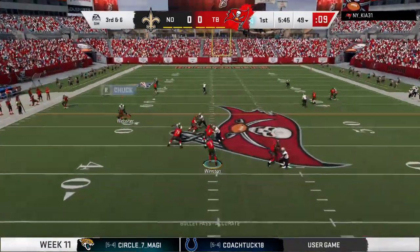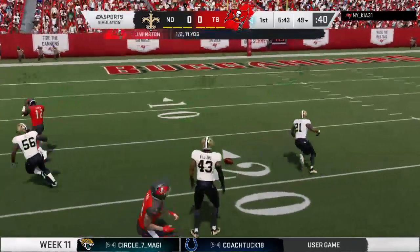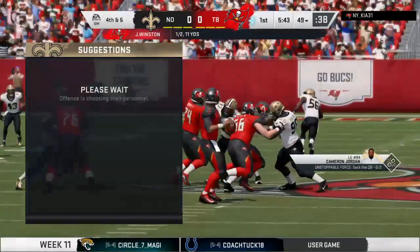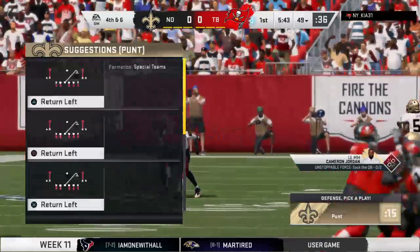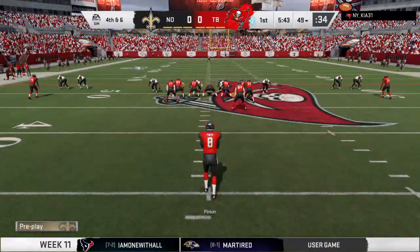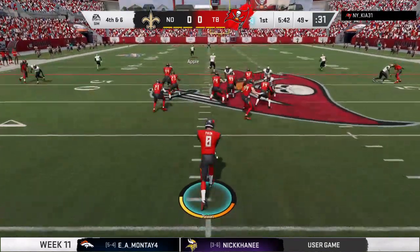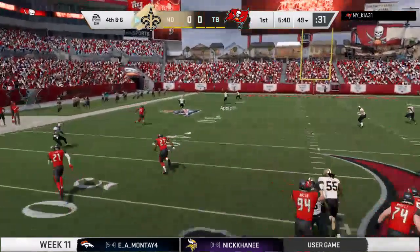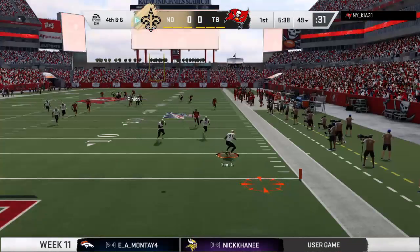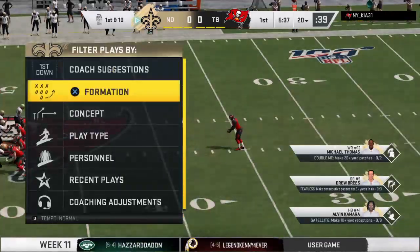Working out of the gun. Winston. Looking downfield for Godwin. Oh, he almost picked it. Nearly a turnover there on their opening drive. That's a throw he'd like to have back. Now fourth down. Well, that certainly looked like something that they discussed all week in practice getting ready for this one. Take the big shot right out of the gate. At worst, you'll open up the defense a little bit, loosen them up, have them back on their heels.